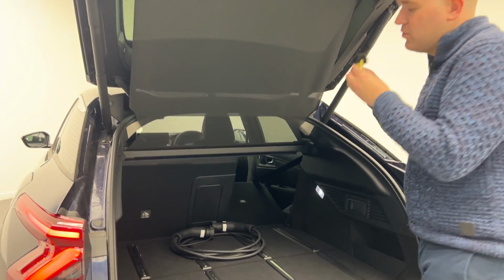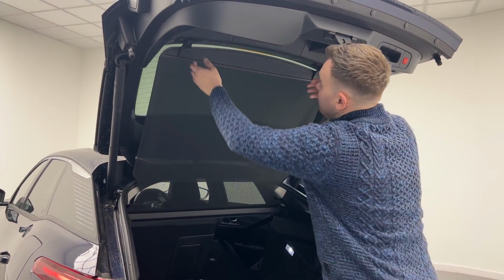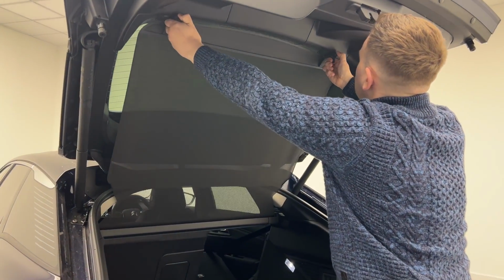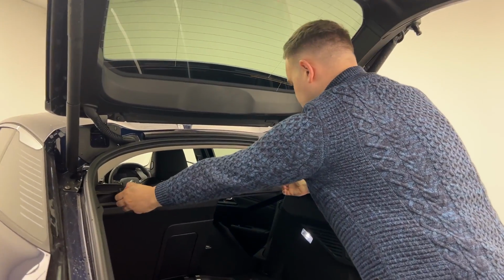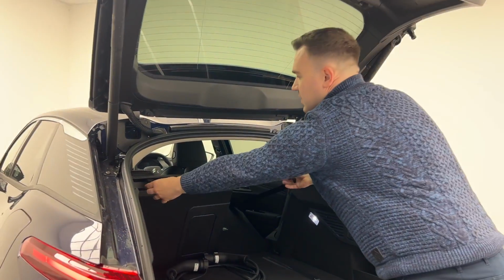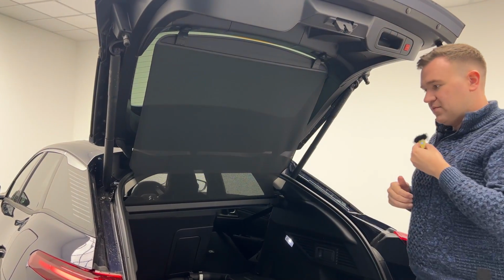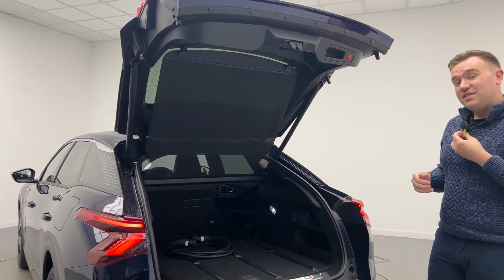Now I'm going to do this with one clip. Now what we're able to see is you pull them down like so, and that slides into there to give you a little bit more room and storage, or if you want to put them back up, pull that out and it clips on like that. And that is the boot of the Citroen C5X.